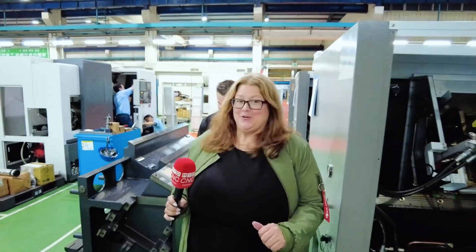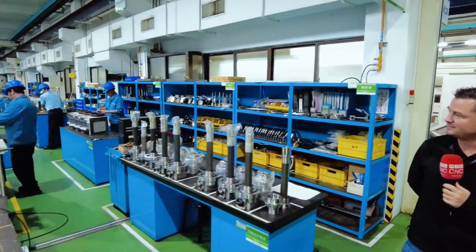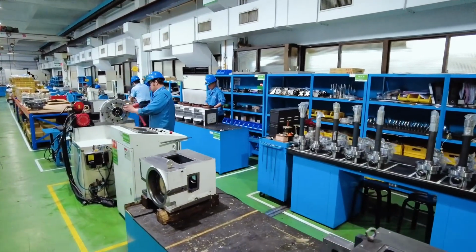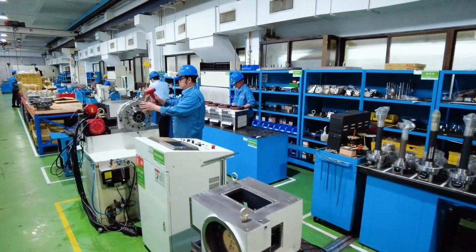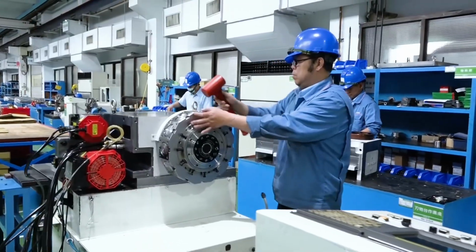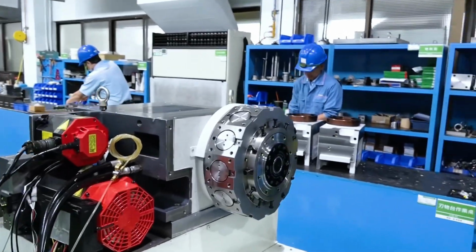We're opening all the doors and windows for you today. So this is the turret lab, so to speak. This is where, after we saw those turret bodies being made, they come in here, they get their 2-piece curvic coupling, they get all of their parts and components and are assembled in their complete package and tested.